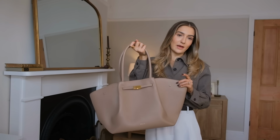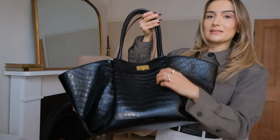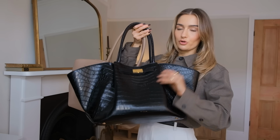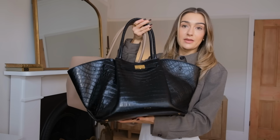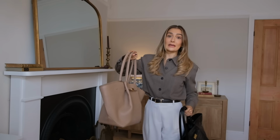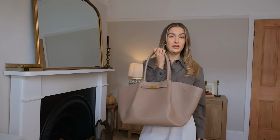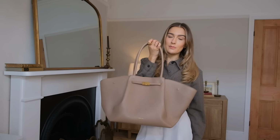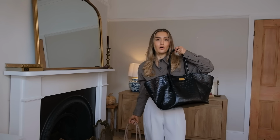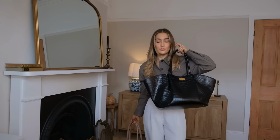Another thing I would say about this bag is I would really recommend going for one of the textured leathers because they are just that little bit thicker and more structured, and in my opinion a lot more hard wearing. This bag really needs to be hung up or stuffed with something so it doesn't start slouching, because then it kind of loses its shape quite quickly. Whereas this one, you can definitely get away with it a little bit more because this leather is just that little bit more structured and robust.